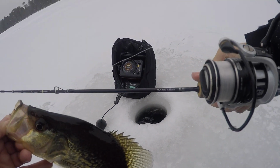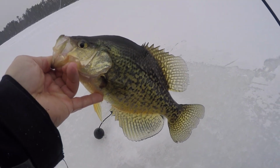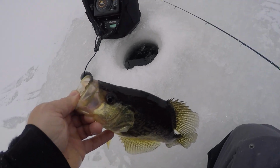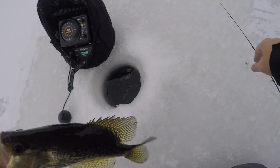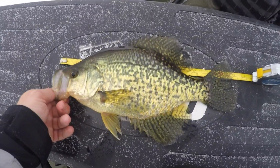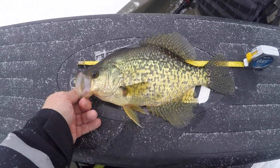So anybody that always asks, that's one of my reasons I get this one. These guys, they're good, but this bullwhip with that tip on there, it's really hard to beat. And these little custom jigs and slender spoons are just super hard to beat. I kind of want to measure this guy. Well, turns out it's a 13-inch crappie. That's a beast.